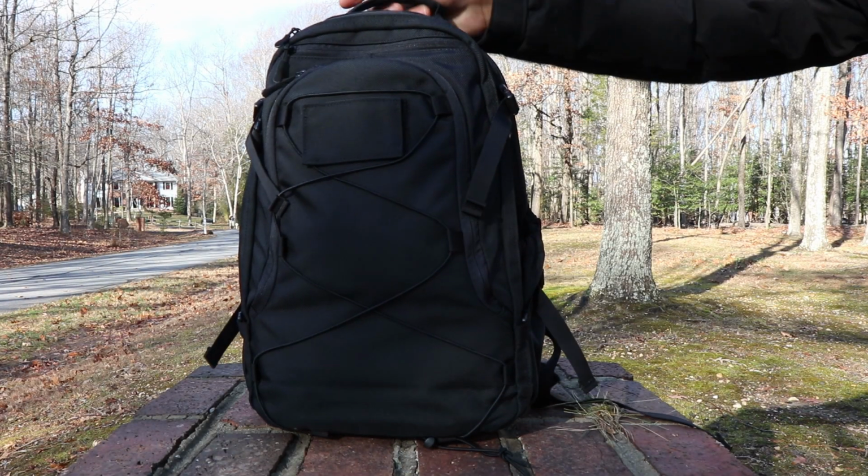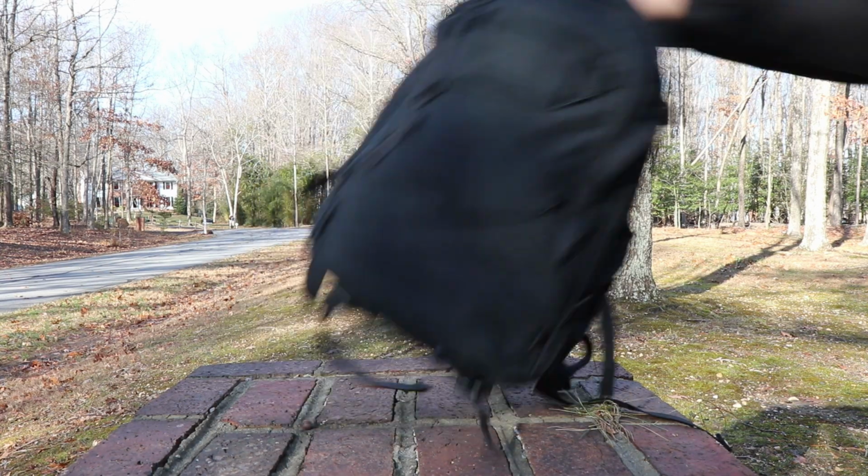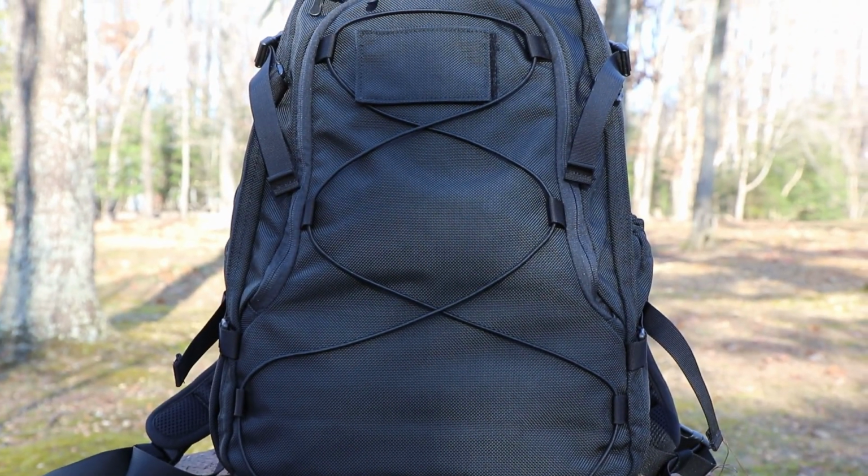So overall, guys, do I think this bag is worth the $204? I say hell yes. This bag is super nice. I really can't even tell you. You have to put it in your hands to tell how nice this bag is and how well the organization is in this bag. I mean, it's simple but complex. You can make it as simple as you want, or as complex as you want.